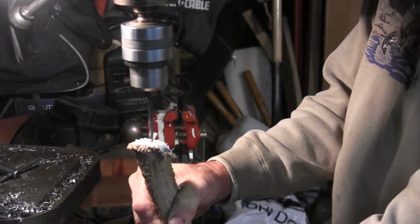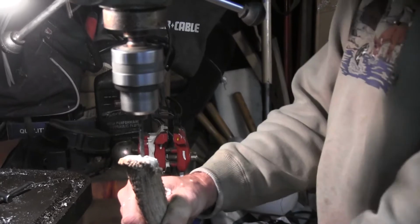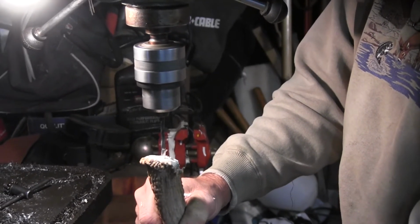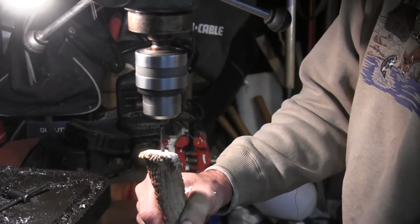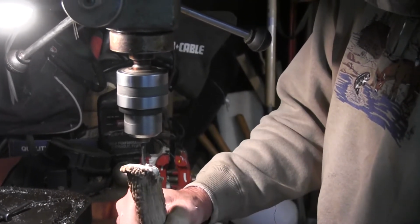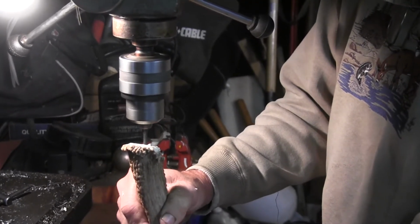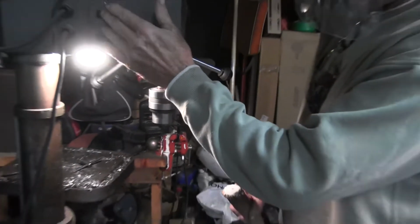It's pretty soft material, goes pretty good, but you want to make sure you keep it going in there. That's a good 1 3/4 inches right there.